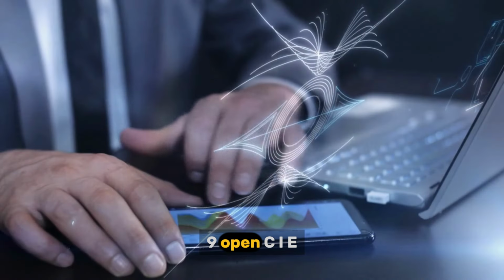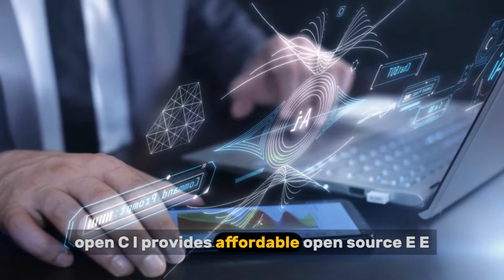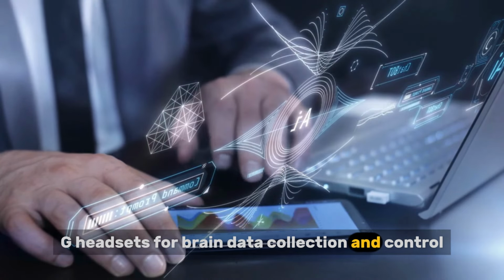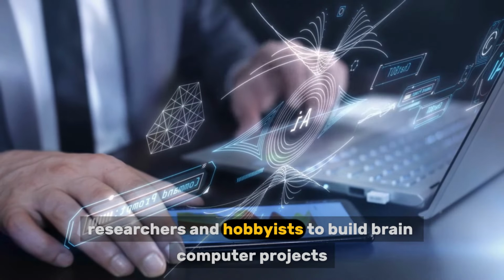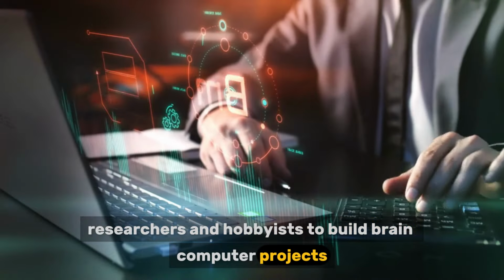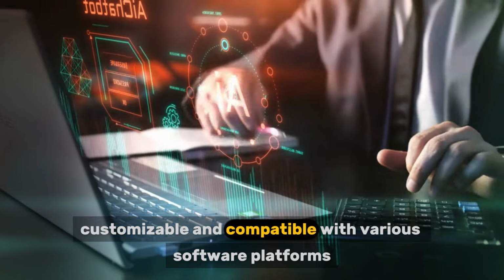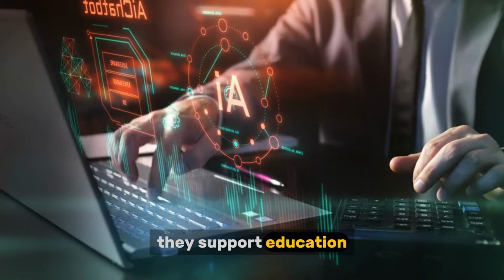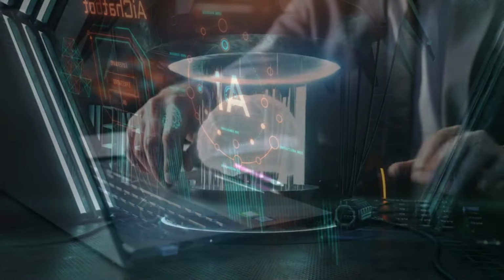9. OpenBCI EEG Headsets. OpenBCI provides affordable open-source EEG headsets for brain data collection and control. Their devices enable developers, researchers, and hobbyists to build brain-computer projects. OpenBCI headsets are modular, customizable, and compatible with various software platforms. They support education, neurofeedback, and brain-computer interface experimentation.